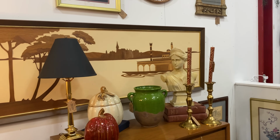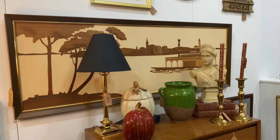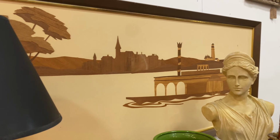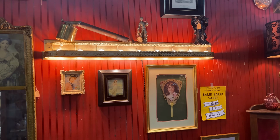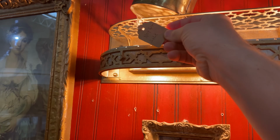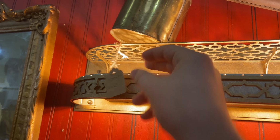This wood veneer art is such a cool technique. I think I could make something interesting like this. And I love this light fixture so much. Not for sale though, so let's take some pictures and add yet another DIY project to the list.